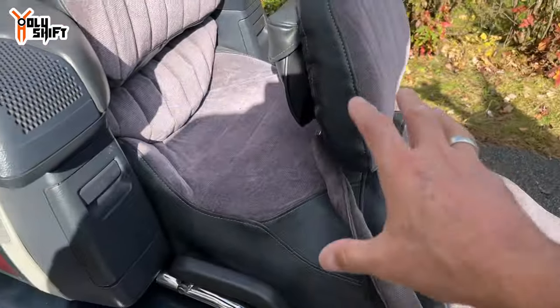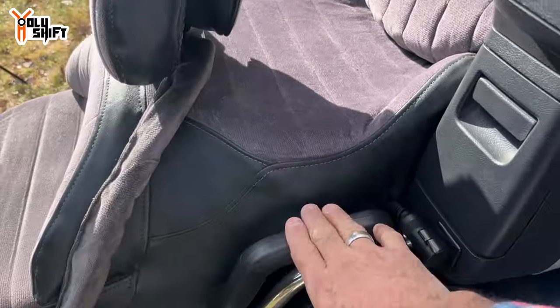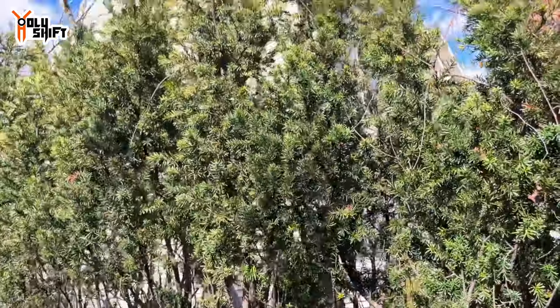I think I'm gonna place the bag right here in this area. So let me get the backrest off, and then I'll be able to figure out where to connect all the straps right here.